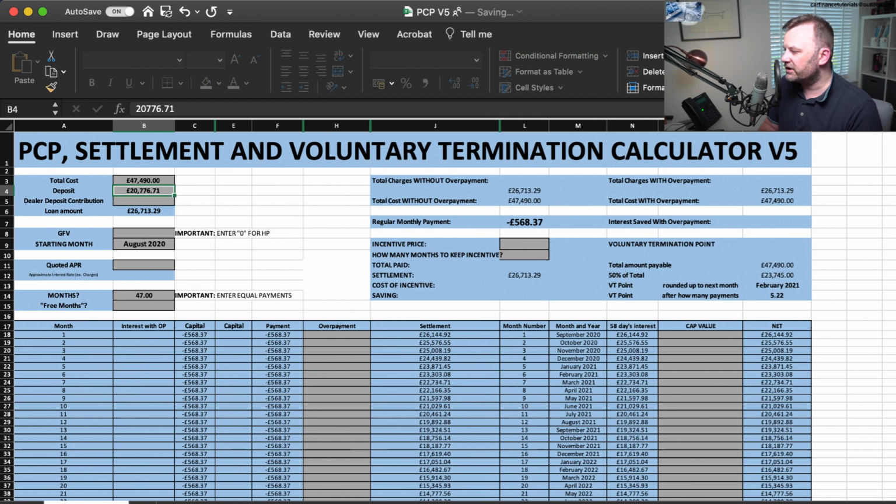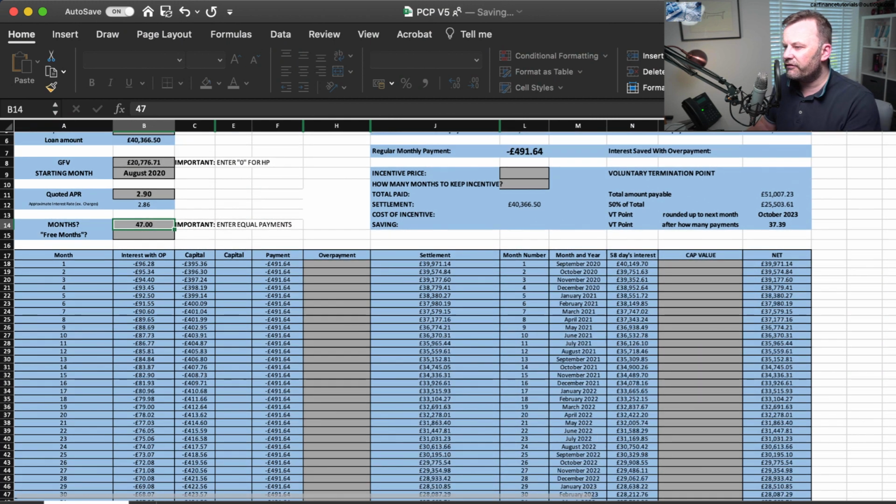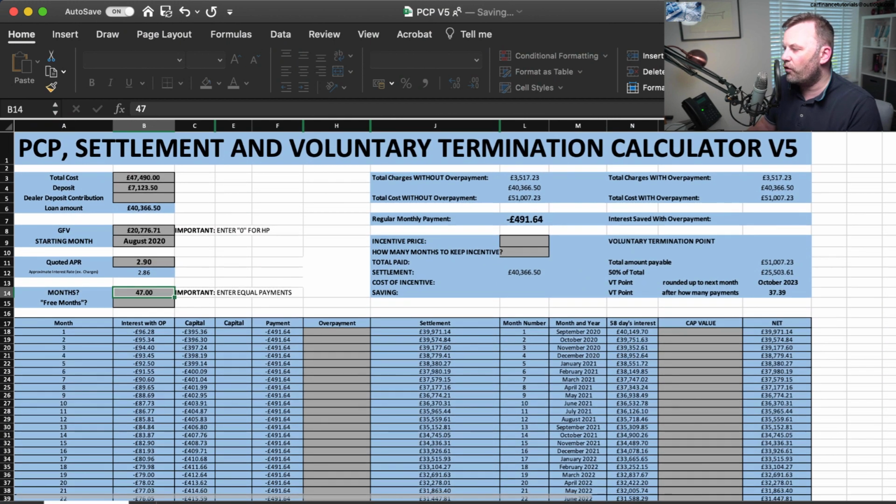And a guaranteed future value of... I'm not with it tonight, am I? The deposit is 7,123.50. The guaranteed future value is 2,776.71, and we'll say we're going to buy it this month, so that's August 2020, and they are quoting 2.9. Okay, let's put 2.9 in there, and it's 47 equal payments, and the spreadsheet's coming out with a monthly figure of 491.64, and they are saying 491.65, so that's pretty close.